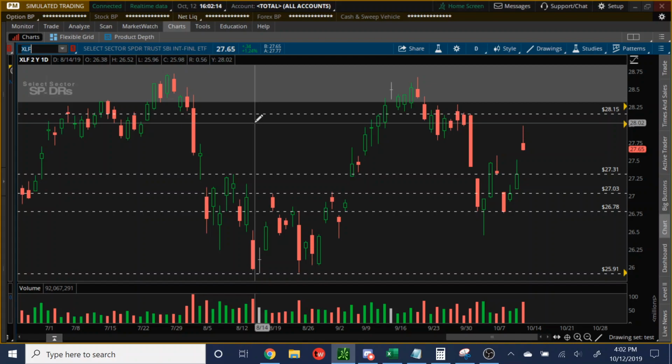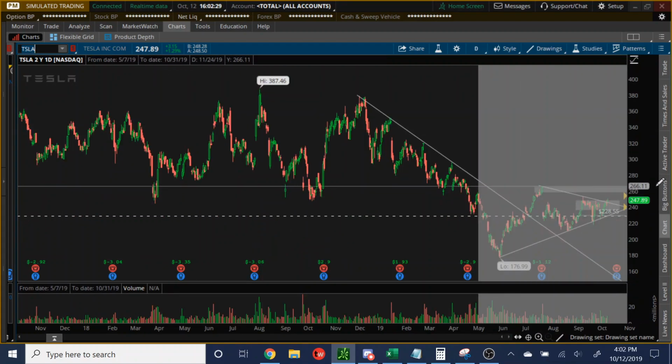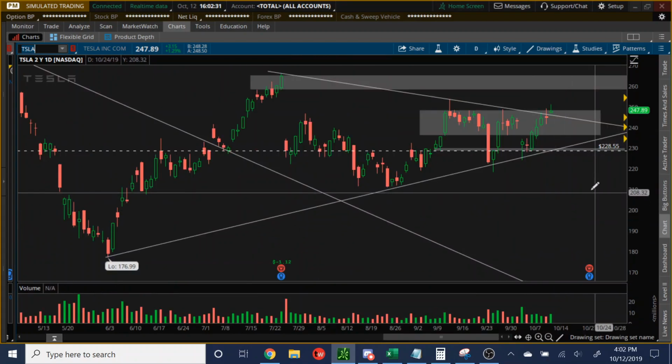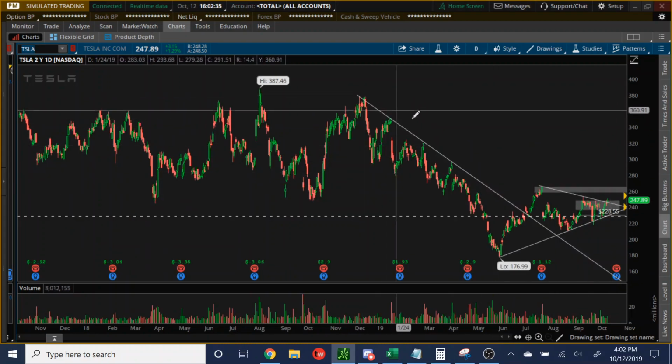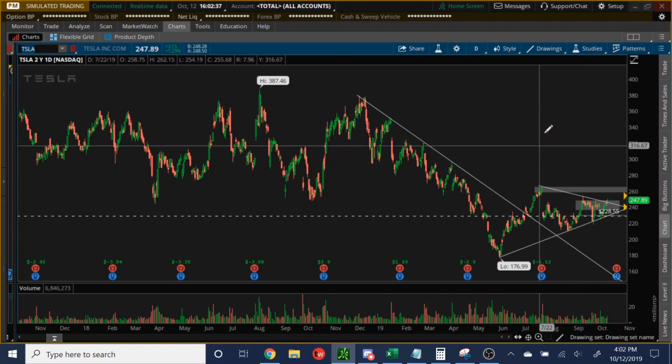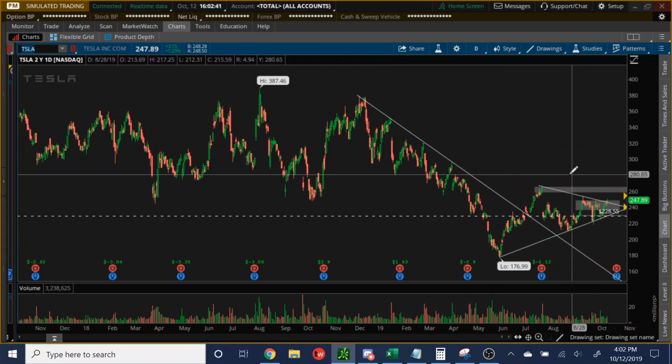Okay, so lastly, I want to give you guys a stock that I think has a lot of potential this week. It does kind of depend on the market, but I'm looking at Tesla. So we've gotten on Tesla, obviously, a break of this long downtrend that we had going. And we've kind of just been in this triangle pennant pattern.